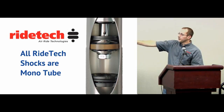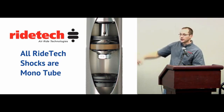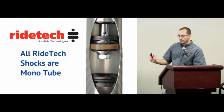Fox, with their off-road background, actually does a rebound stop right here. It's actually an O-ring type rebound stop so that you're not crashing metal-to-metal. These shocks are indestructible.